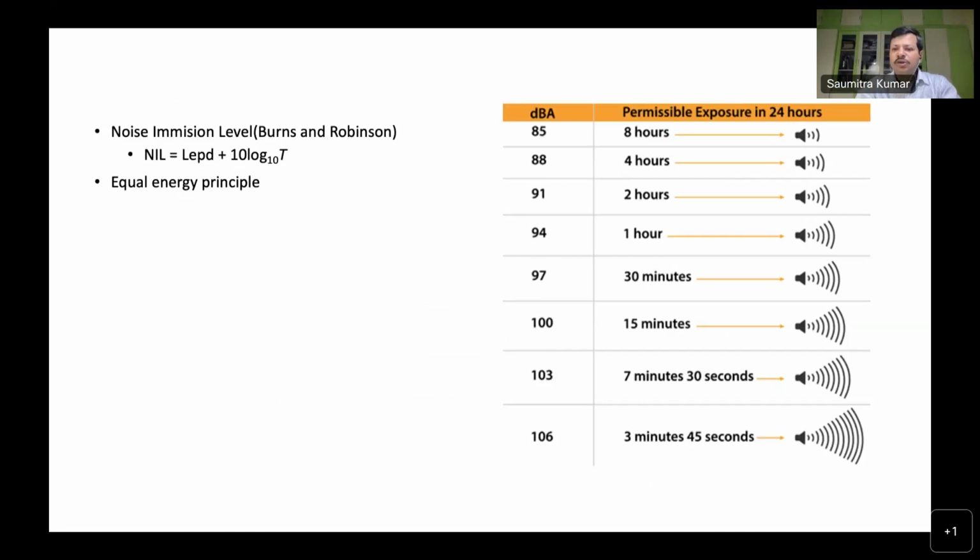Now, how much noise and for how long will cause how much damage? It is a very pertinent question. Why? Because it has medico-legal aspects. Suppose there is a worker in a factory who is exposed to loud sounds for a very long time, and then after some years he develops sensorineural hearing loss. Is the employer liable for providing damages to the employee, or should the employer be responsible for giving protection to the ears? That is why these formulations have been done.